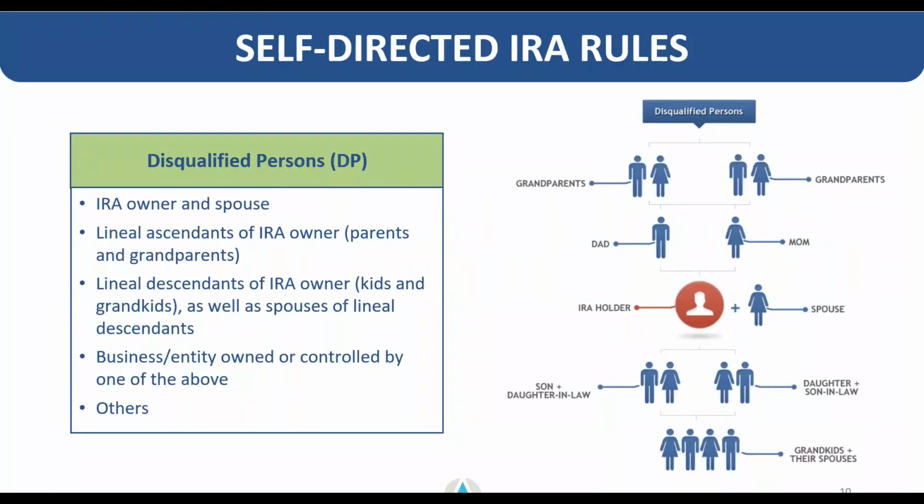So breaking down a little bit further, disqualified persons really means yourself, your spouse, and your lineal descendants and ascendants. So anyone on the main trunk of your family tree and or any businesses that those individuals own or control day-to-day decisions for are considered disqualified persons or in the disqualified persons category for the purpose of investing.